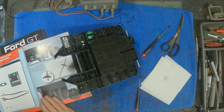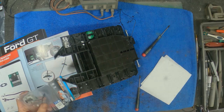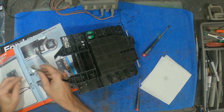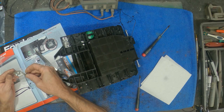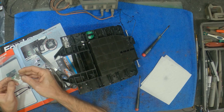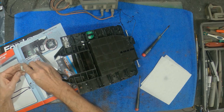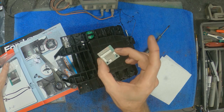So now we've got a circuit board. Ooh, that's the heart of the system here. Let's get this open and have a look at that. A switch, some screws, a bracket, and some more screws. Okay, so we'll have to handle this circuit board with care here. Looks like it just pops out of this little blister pack, like so. Here's a good look at the little board.